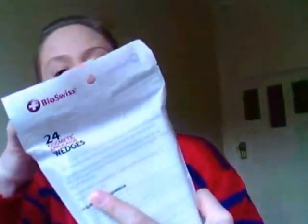I got some 24 Cosmetic Applicator Wedges from BioSwiss. Never heard of them before. And these were $3. I think that's a good price. The ones at Priceline are much more expensive.